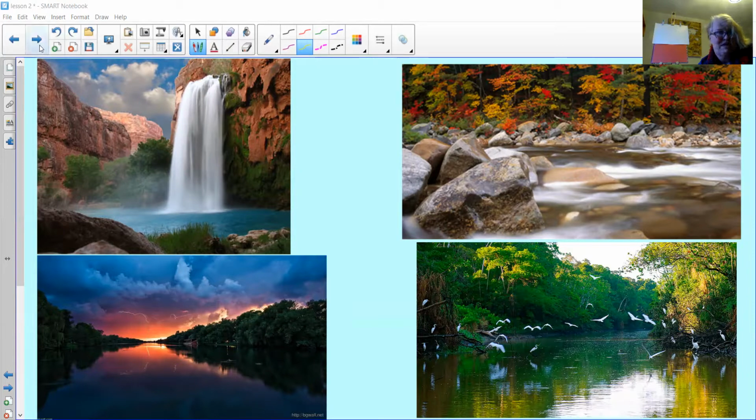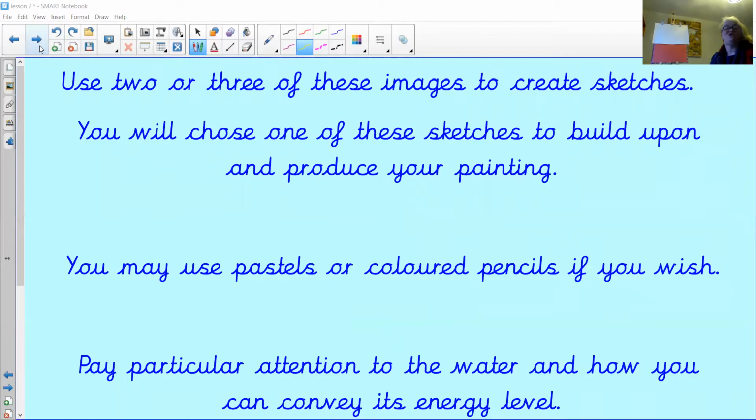Lovely. Right, so you need to choose 2 or 3 of those images to create some sketches, and then one of those, or indeed another one if you decide you're not happy with any of the ones you do this time, you're going to build upon to create your final painting. But it might not be painting, I'll come to that in a minute. To do the sketches, you can use pastels or colour pencils if you wish. Pay really particular attention to the water and how you can convey its energy levels.